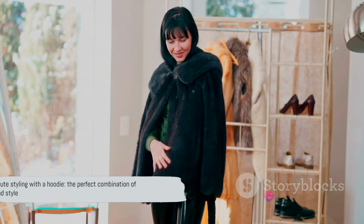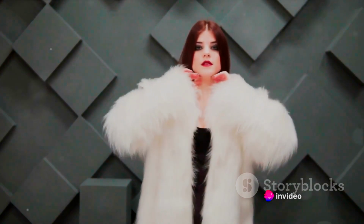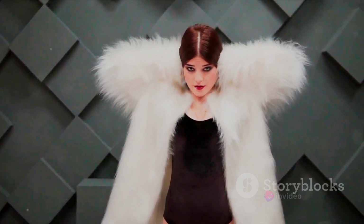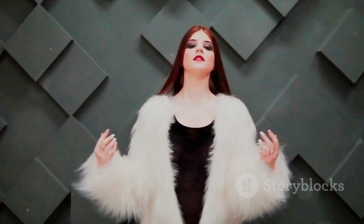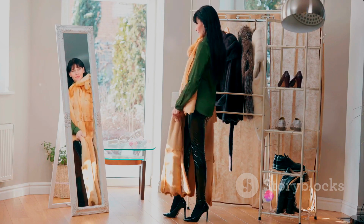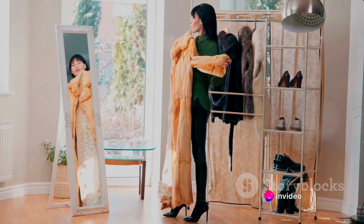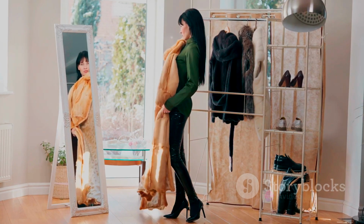Cozy and cute styling with a hoodie isn't just about comfort, it's about creating a look that's both stylish and snuggly. So next time you're looking for a way to stay warm and fashionable, don't forget about your trusty hoodie. It's not just a piece of loungewear, it's a versatile fashion staple that can be styled in countless ways. Cozy and cute styling is perfect for a chilly day, or when you want a snug and comfortable look.